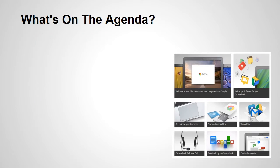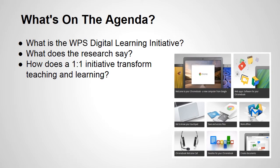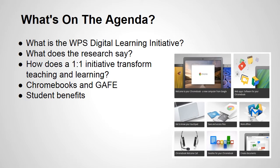Now that we've set the stage, we will break down our interpretation of our Digital Learning Initiative. We will look at some real-world examples, the impact of similar initiatives, transforming ways teachers teach and students learn when compared to traditional teaching and learning environments, the advantages of the Google Apps for Education platform and the ease of integration with Chromebooks, and how these initiatives will benefit students in the learning process.